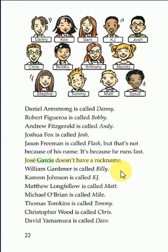Jose Garcia doesn't have a nickname. William Gardner is called Billy. Kareem Johnson is called KJ. Matthew Longfellow is called Matt. Michael O'Brien is called Mike. Thomas Tompkins is called Tommy. Christopher Wood is called Chris. David Yamamura is called Dave.